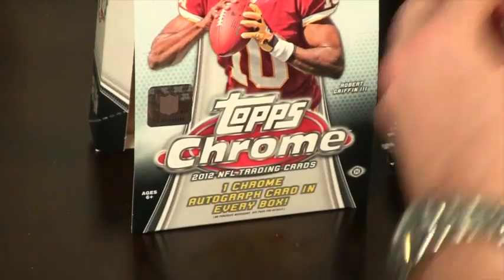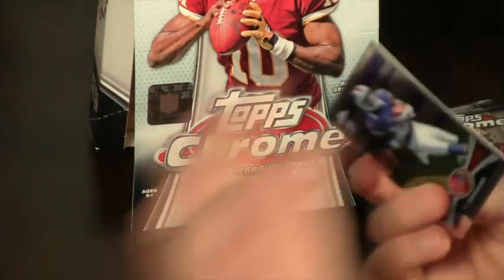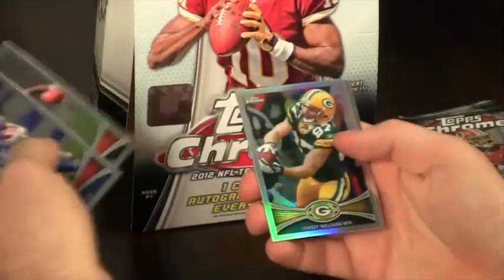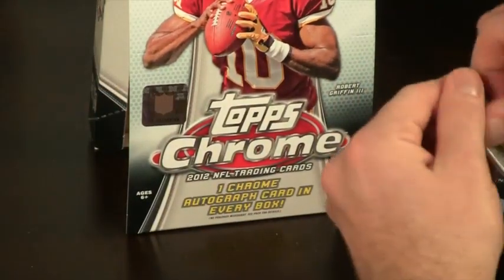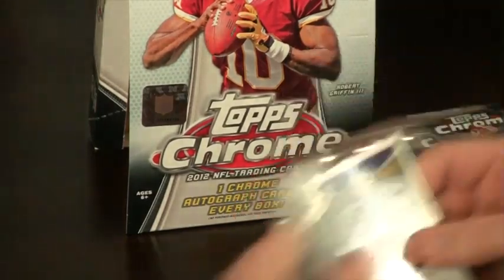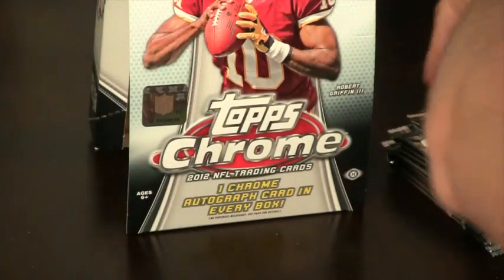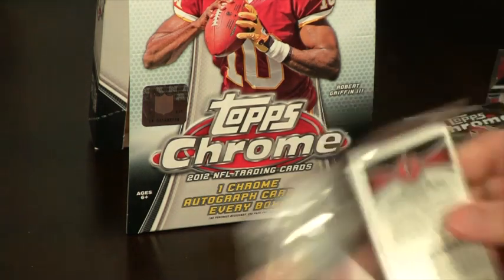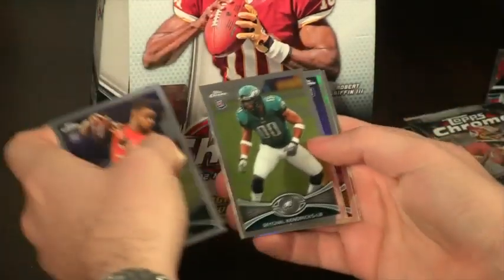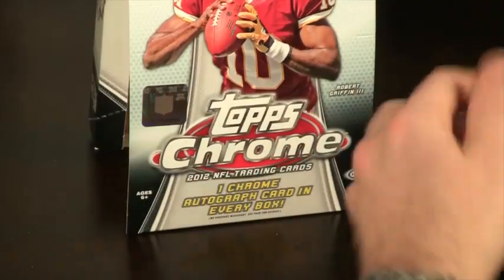All right, so the hit is on Woz's side. TJ Graham, rookie. Mohamed Sanu, rookie. Jordy Nelson refractor. Calvin Johnson, nice pack to start it off. Matt Kalil, you got a red zone. Alshon Jeffery atomic refractor for the Bears. Jordan White, Michael Kendricks, Matt Kalil rookie refractor for the Vikings, and a Matt Ryan.